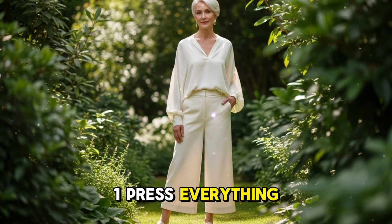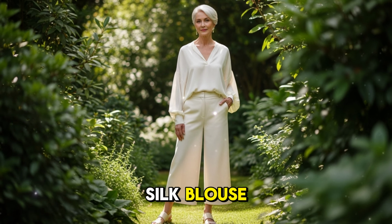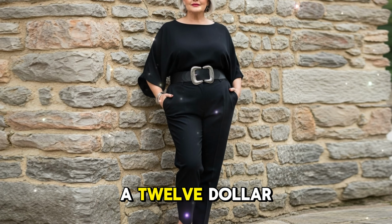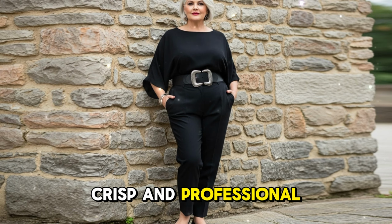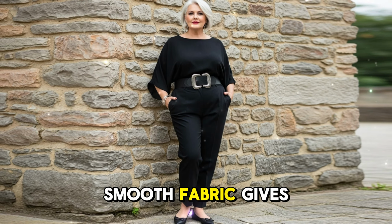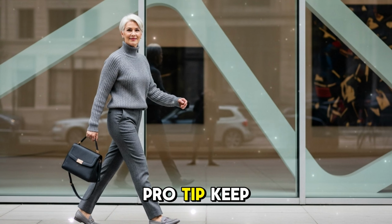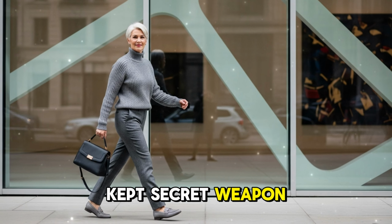1. Press everything. Always. You can spend $500 on a silk blouse. If it's wrinkled, it looks like laundry. On the flip side, a $12 button-down from Target, freshly ironed, looks crisp and professional. Pressed seams signal attention to detail. Smooth fabric gives off a quiet, luxury vibe. Pro tip: keep a handheld steamer near your closet. It's your best-kept secret weapon.